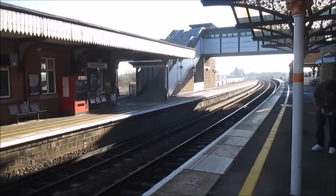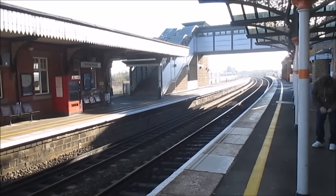The train now approaching platform 2 does not stop here. Please stand well clear of the edge of platform 2.